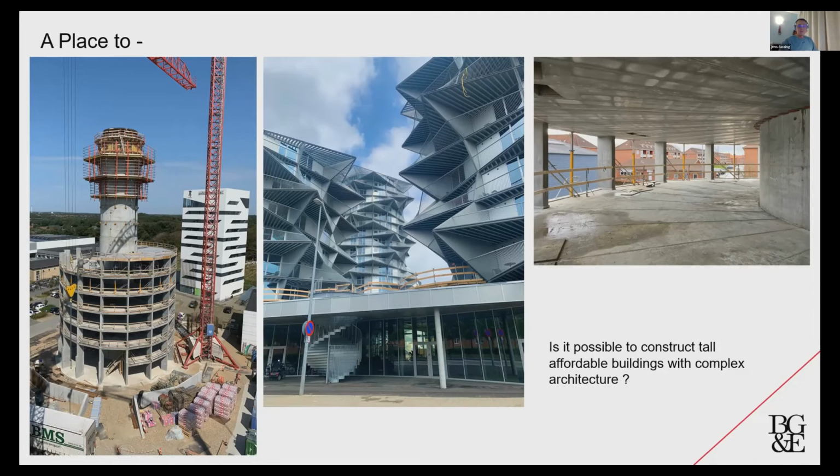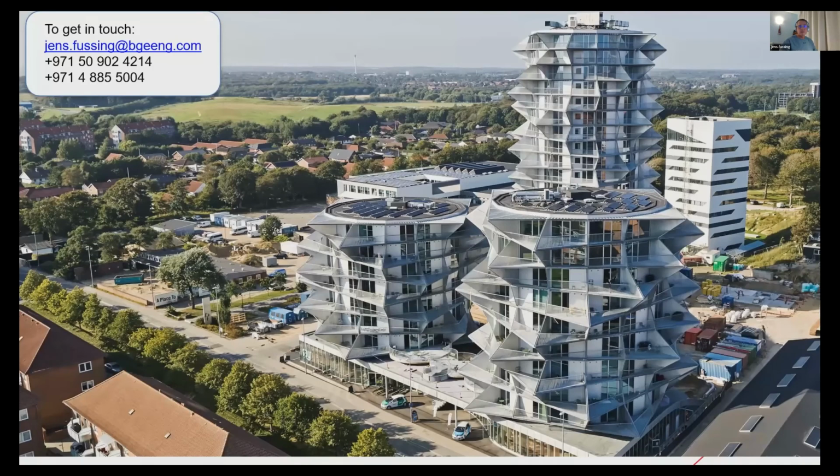So yeah, is it affordable? Yes, it is, if you have a lot of repetition in your design, if you start out having a grid system which is all the same, and respect all the fundamental ideas about prefabrication, and also our thumb rules from high-rise. Today, this building is a student accommodation and also a hotel. I'll just show a few photos of the hotel, because this is where it comes in.